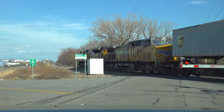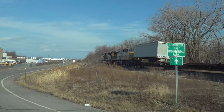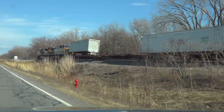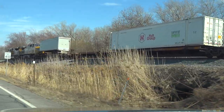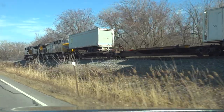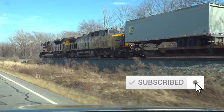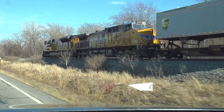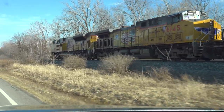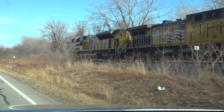SD70AH. All right. Union Pacific. They've been going slower today on Norfolk Southern for some reason. Going 30 miles an hour. Usually they go 40 right around here.